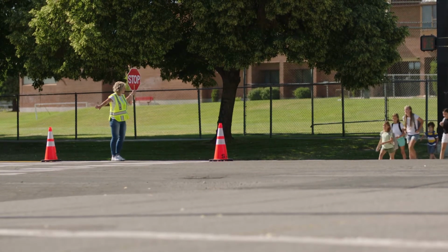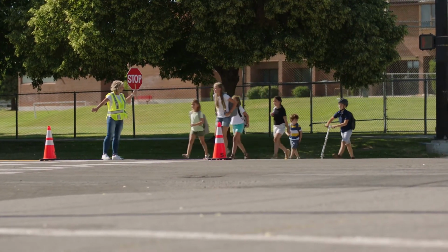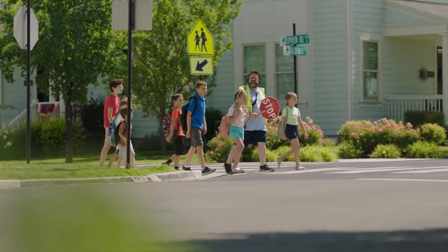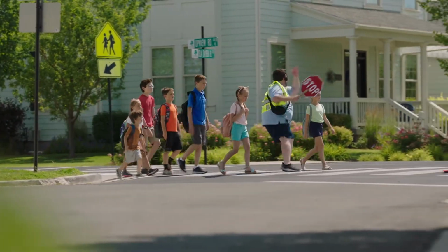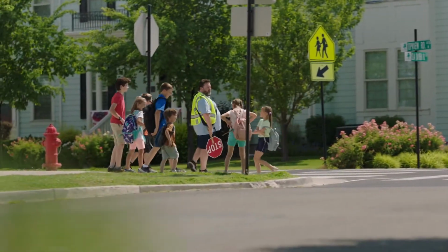She sets an example to the younglings by looking left, right, and then left again. The rookie crossing guard allows children to follow him into the street before he has determined that crossing is safe.